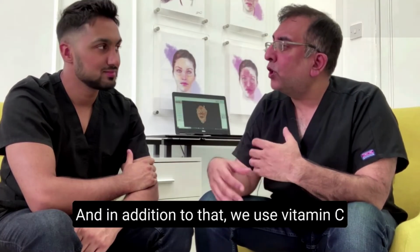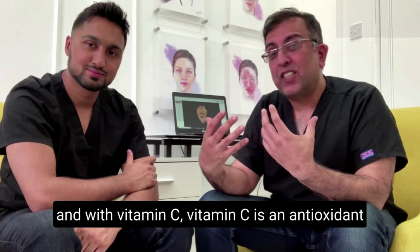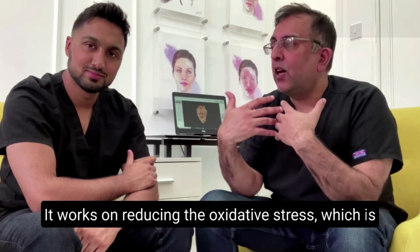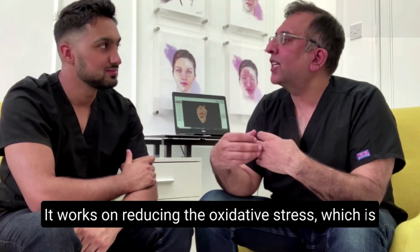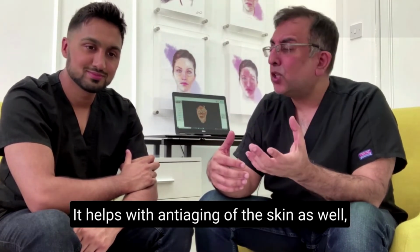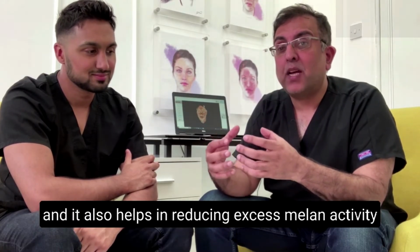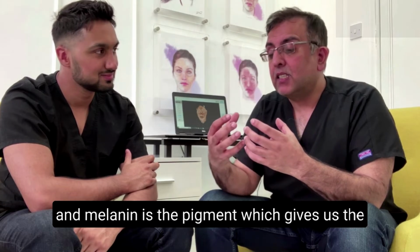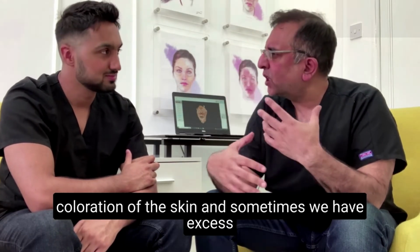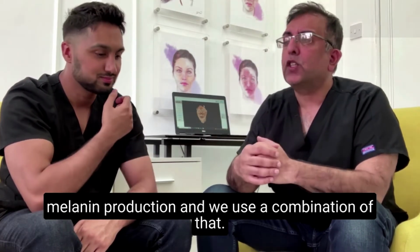In addition to that, we use vitamin C. Vitamin C is an antioxidant itself, but works primarily on the skin. It works on reducing the oxidative stress which has caused the dullness and darkness of the skin. It helps with anti-aging of the skin as well, and it also helps in reducing excess melanin activity. Melanin is the pigment which gives us the coloration of the skin, and sometimes we have excess melanin production. We use a combination of that.